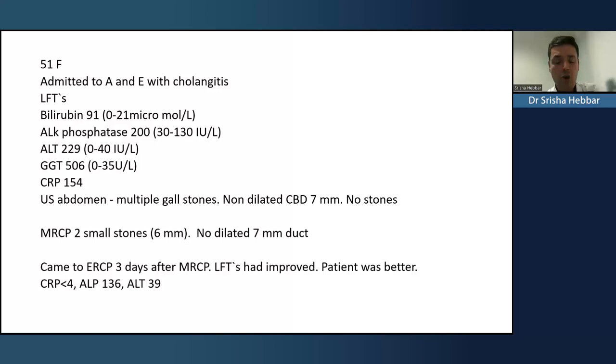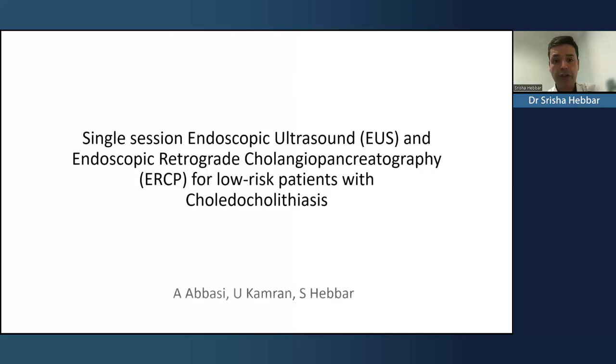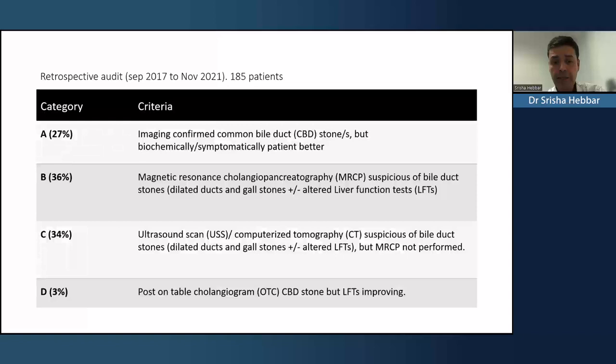What we are doing now with these kinds of patients is offering an endoscopic ultrasound just before we do an ERCP in patients who have a low risk for bile duct stones. That is, patients in whom imaging had confirmed bile duct stones, but by the time they came for an ERCP, their symptoms are better or their liver enzymes are improving. Or situations where the MRI, ultrasound or CT showed a suspicion of stone based on a dilated duct and slightly altered liver enzymes, but they were not completely sure on the imaging. Or the patient had a cholecystectomy and an on-table cholangiogram, which showed a tiny stone, but the patient has been well when they came for an ERCP. For all these patients, we do an EUS just before doing an ERCP.